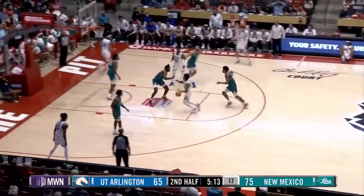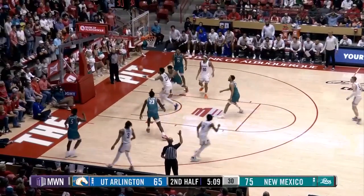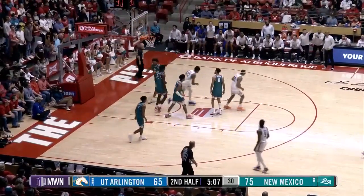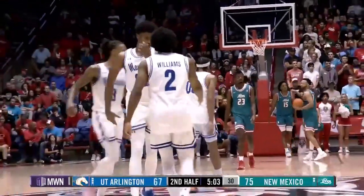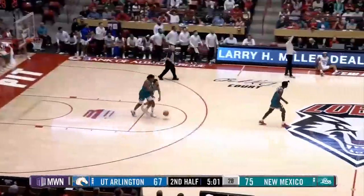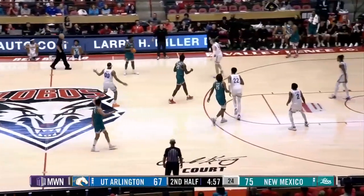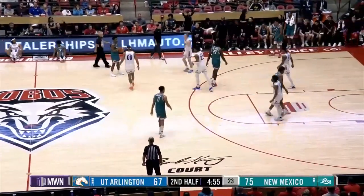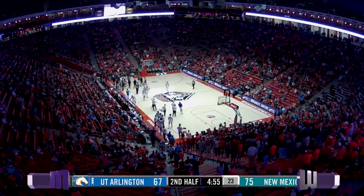Williams off the screen. Williams to the paint. Williams down the rail. Fires left corner. Gordon three. In and out. There's Wilson. Nobody else knocks it out. Wilson with another stick back. Offensive board. 27 for Wilson. 11 boards in all for Wilson. Seven of those rebounds are on the offensive end.